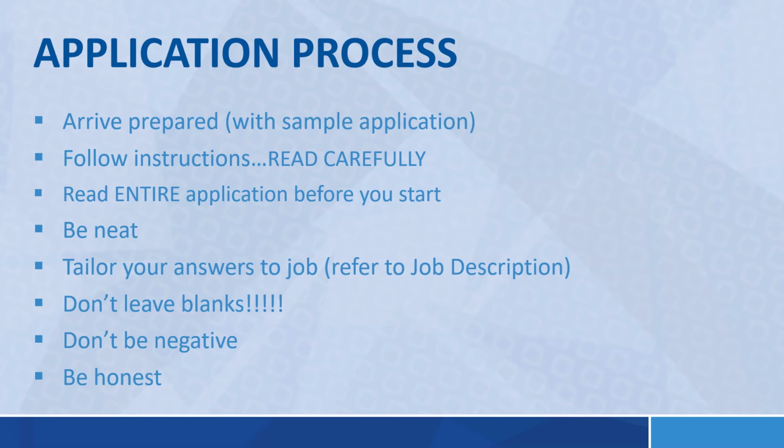Read through the application first before you begin filling it out to ensure that you put information in the correct place. Follow all instructions. Be neat. Take your time. Tailor your answers to the job you are applying for. Don't just put general answers for any job. You want to use those buzzwords like we talked about before for the marketing part. Don't leave blanks. Put NA or not applicable if the question does not apply to you. Otherwise, the screener will think you skipped the question or couldn't answer it.